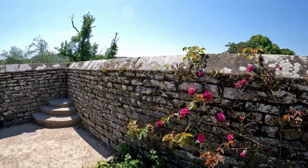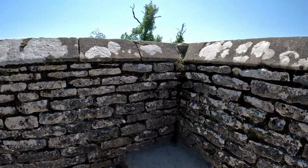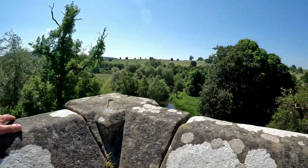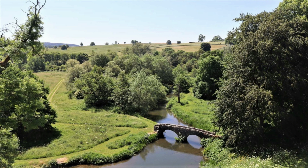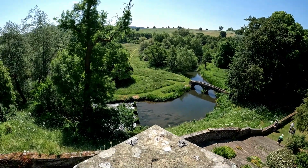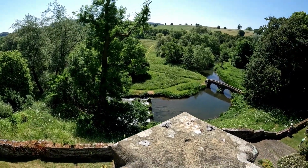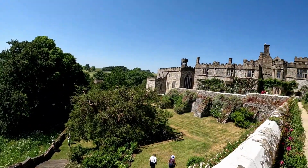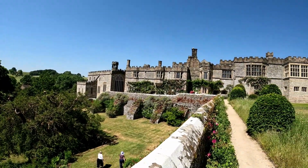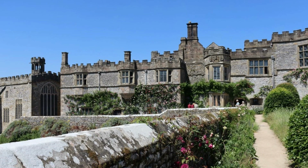But just here in this corner, there's three little steps, and I'm just going to climb up those just to have a look down. Look at that. Isn't that fantastic? And a little waterfall or weir down here. If I turn round, just Sue's ducking away, but she wouldn't have been in the shot there. But just look at that, isn't that fantastic?